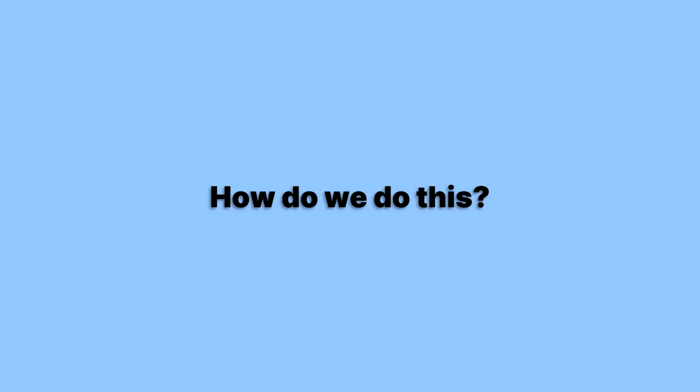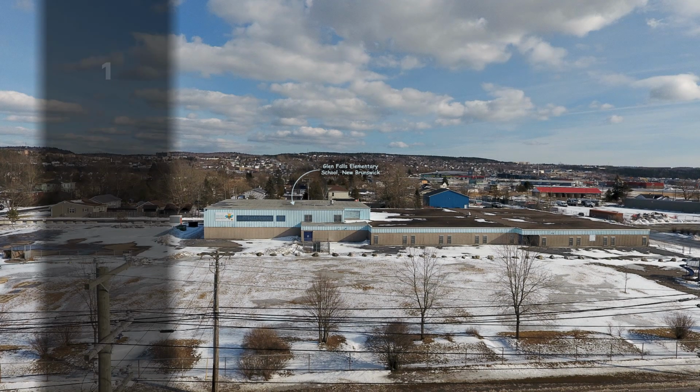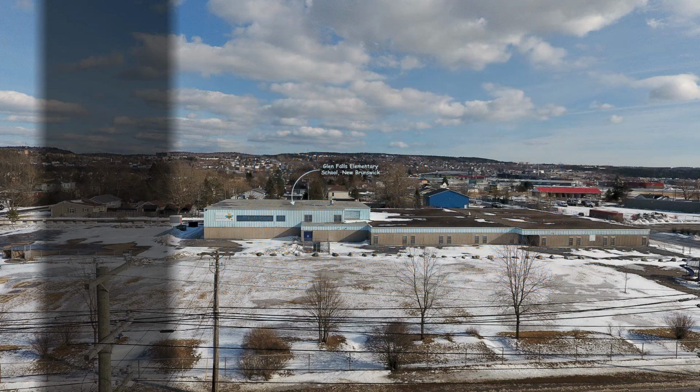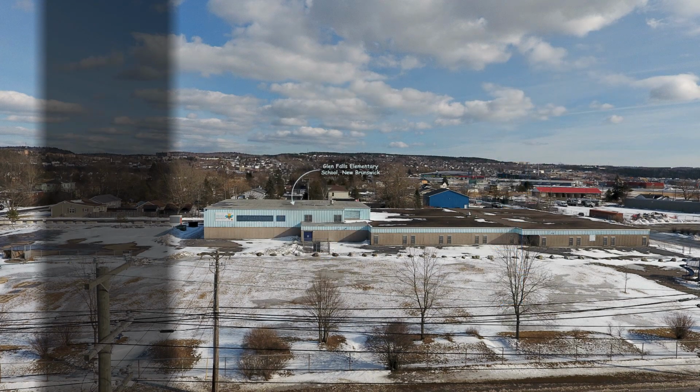How do we do this? Stem the Tide leverages infrastructure as a service to generate the following practical and relevant benefits. 1. By connecting green infrastructure projects to government services, asset management teams can mitigate the impact of heavy rainstorms on stormwater systems. 2. By connecting Stem the Tide sensors to track soil moisture, air temperature, and humidity, the digital twin can issue neighborhood early warnings using predictive analytics.